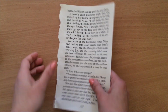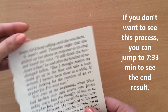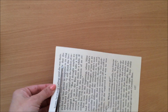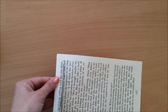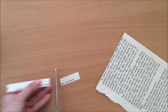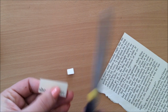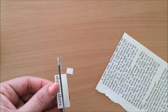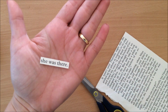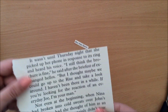Okay, so let's have a look. I'm just going to, I don't read the page, I just scan. So let's say here we've got "she was there." I like that. I'm just going to do one completely, and then just so you're not watching me cut, I'm just going to do one. So that's how I cut it out. Okay, "she was there." What does that mean? She was there for him. And then I scan.